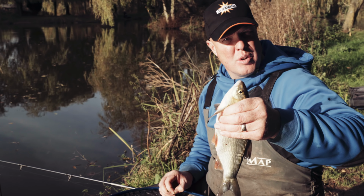When he had the festival here a few weeks ago, they all said, oh, Mickey Mouse fishing. There's a lad on here that's about 8 pounds. On this peg? No.